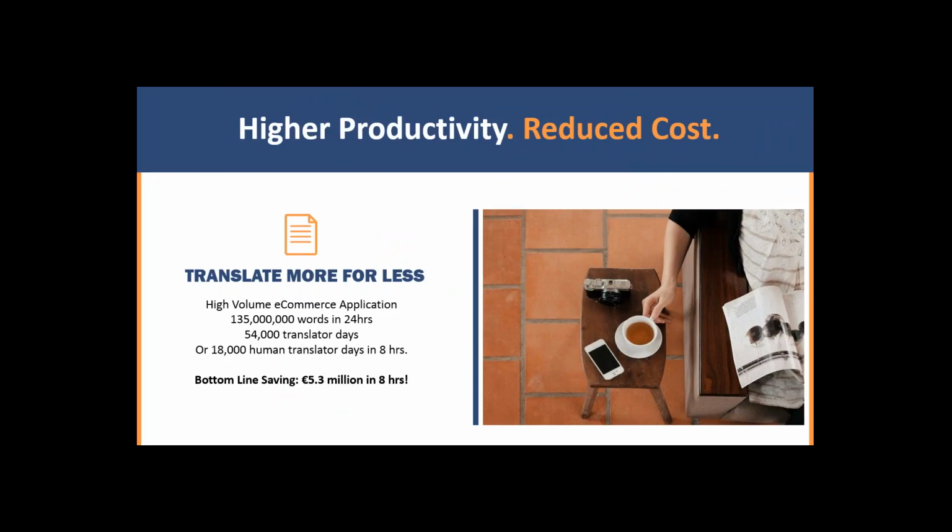So custom machine translation essentially enables really, really high volume translation, high volumes of words. So in one 24-hour period on KantanMT, we translated 135 million words. And just to give you an example, that's the equivalent of 54,000 translator days, or in one 8-hour period, 18,000 human translator days, which could be a saving of around about 5.3 million euro.